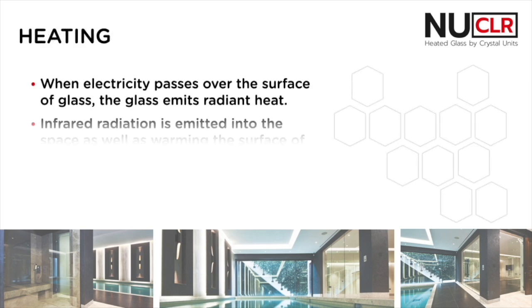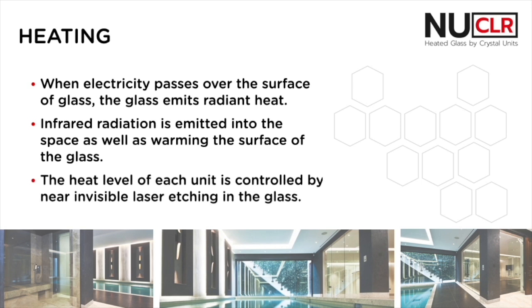When electricity is passed over the surface of glass with a low-E coating, the glass emits radiant heat. Infrared radiation is emitted into the space, as well as warming the surface of the glass. This is felt on the skin much like the sun on a warm day. It warms surfaces rather than the atmosphere surrounding, meaning fewer cool spots and drafts are caused by moving air currents around a room. The heat level of each unit is controlled by near-invisible laser etching applied during manufacturing, in the form of invisible laser lines or hexagonal lattice in the glass.